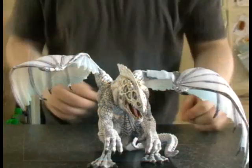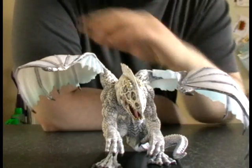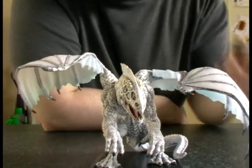Let's take this dragon out. Okay, so it's out. Now, before I talk about the dragon, because that's not what most of you want to see, let's briefly talk about the models that come with it.